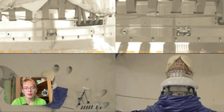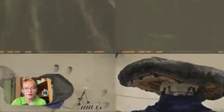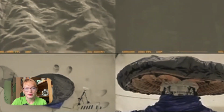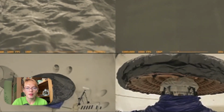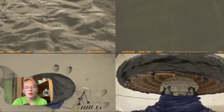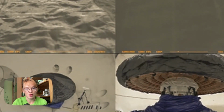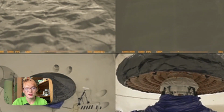The large deployable aeroshell that NASA is testing is an inflatable structure protected by a flexible heat shield. It is 6 meters in diameter when inflated and is made of layers of fabric that can withstand a descent into the atmosphere at speeds of up to 30,000 km per hour and heating up to 1600 degrees Celsius.